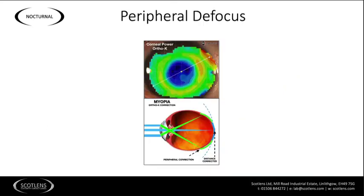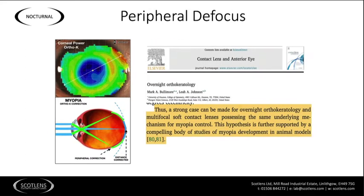What has come out of that is the understanding that this distance-center multifocal cornea that we create following Ortho-K creates a peripheral defocus shell. This is the image that you'll be familiar with, where the peripheral image is pulled in front of the retina, and it's the corneal changes that come from Ortho-K that facilitate this. This principle of peripheral defocus has then been replicated with soft lenses and now in spectacle lenses as well.